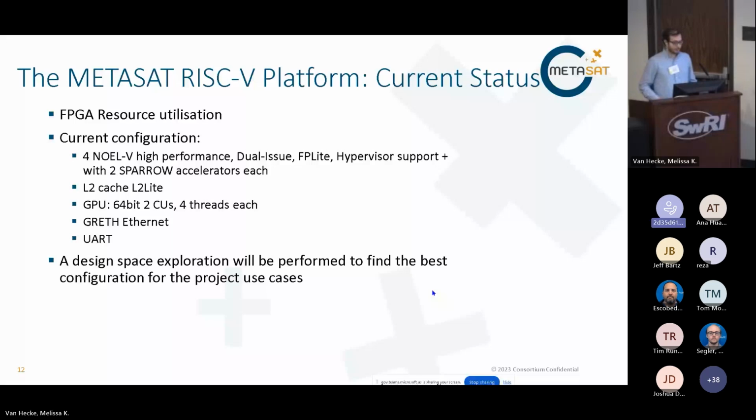So in the configuration we are using currently, we have a 4-core multicore based on Noel5. We are using the high-performance configuration, which includes dual issue, floating point, the FP Lite low cost and low performance GPL version of the floating point unit from Geissler. We have full support for a hypervisor, and we integrate in each core 2 Sparrow accelerators, one for each of the dual pipelines. We also use the L2CAS Lite, again, part of the GPL version of Noel5. And again, it has a lower performance than the commercial one that Geissler uses in their commercial products.